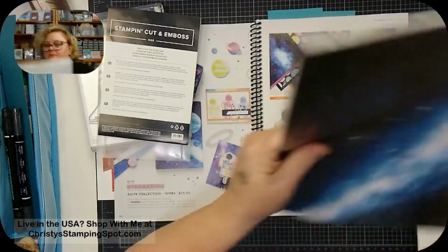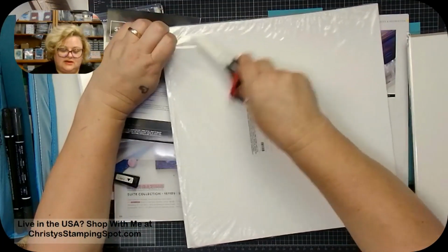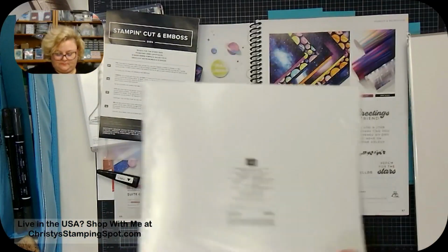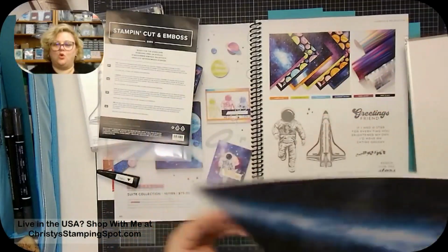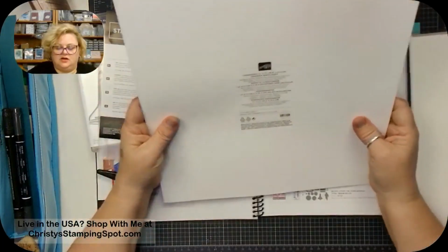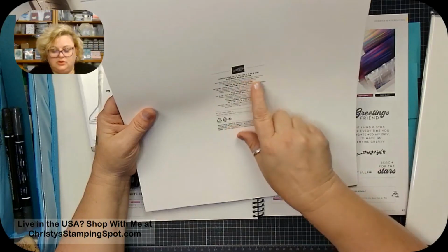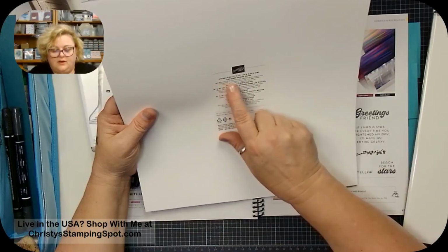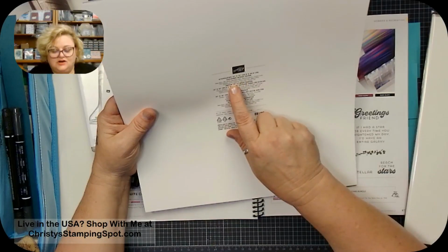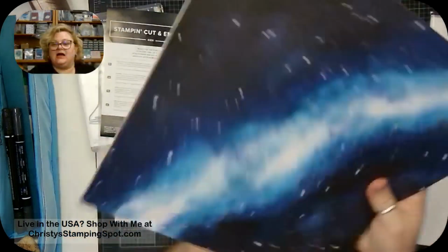So the main paper, let's see if I can get this open. I'm so excited to get this paper. It is called Stargazing 12 by 12. And it is gorgeous paper, right? Super gorgeous. And it's a huge amount of colors: Basic Black, Berry Burst, Blackberry Bliss, Blueberry Bushel, Crushed Curry, Flirty Flamingo, Fresh Freesia, Lemon Lime Twist, Night of Navy, Orchard Oasis, Pumpkin Pie, Starry Night, and Tahitian Tide. So it's got so many colors.